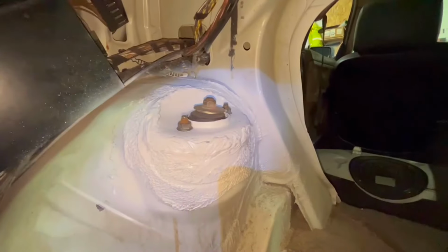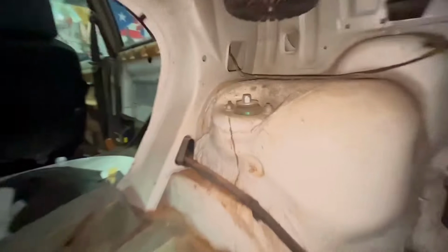So here's our strut tower, all bolted up and done. I think that's a really good repair. Hopefully we don't have to do it to the other side. For now, it's good.